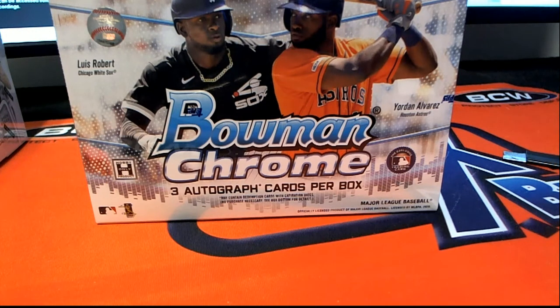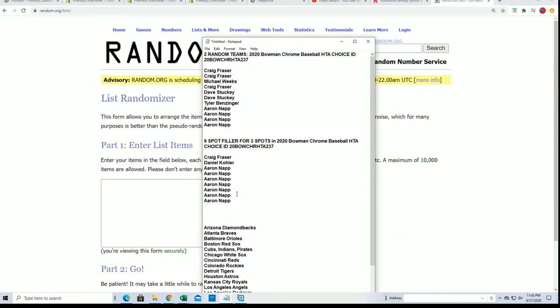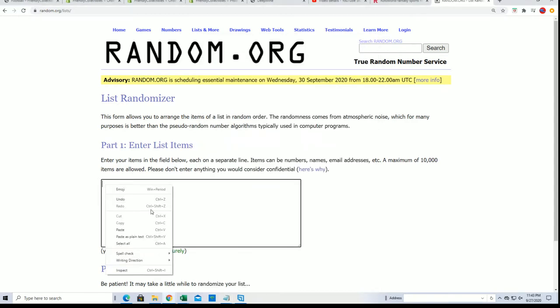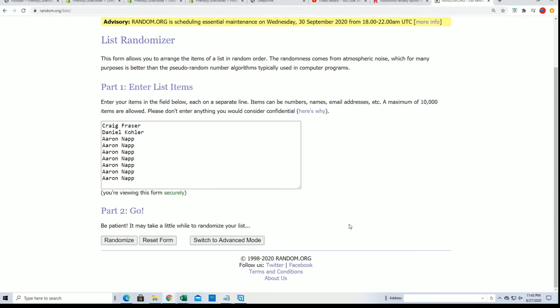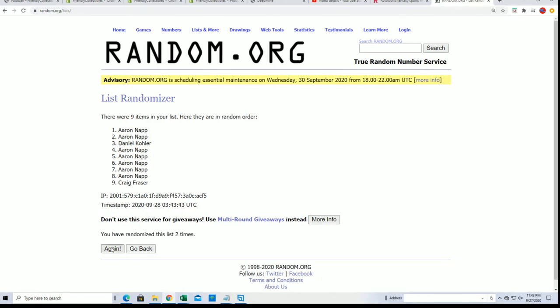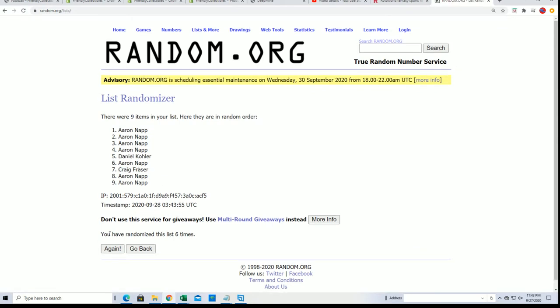All right, it's Bowman Chrome HTA. Let's do some randoming and find out who's going to win in the filler. Three winners. All right. Seven times through, we'll have our three winners in HTA in just a moment. Lucky number seven.